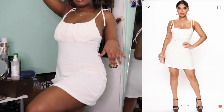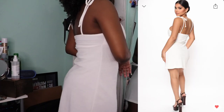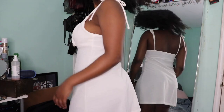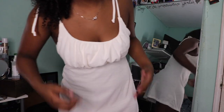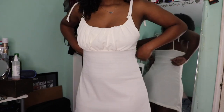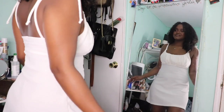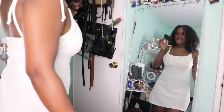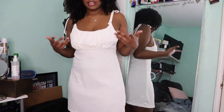I don't know where it looks like this. Maybe in this angle it looks kind of cute, but I don't know about this one. I'm not gonna lie to you. This material is weird. It's not thin, but it's not thick. It just doesn't look flattering. I don't even remember what this dress is supposed to look like, because seeing it on me, it looks like a hospital dress that they just added ruffles to.